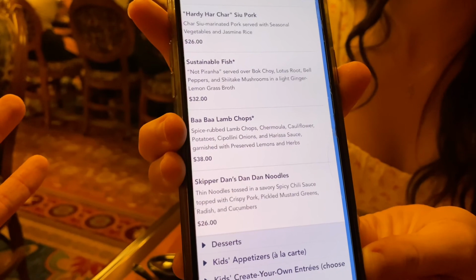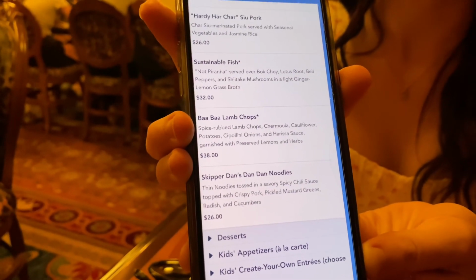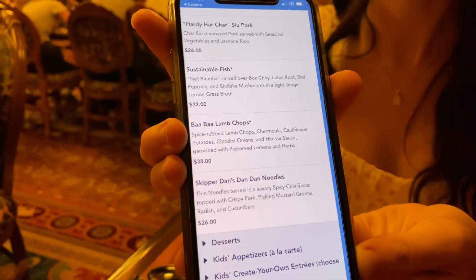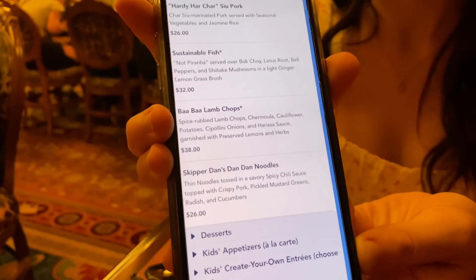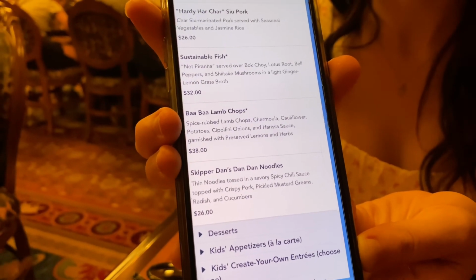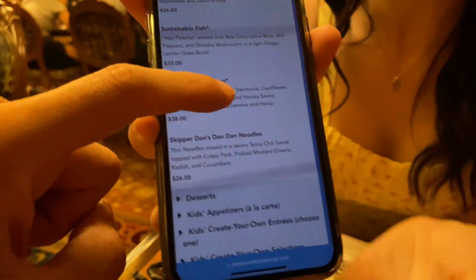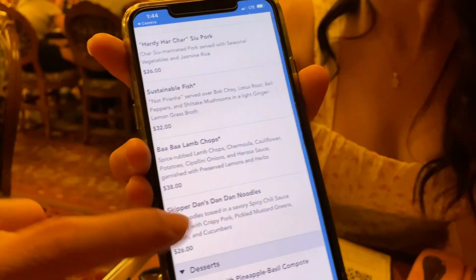The Baa Baa Lamb Chops are spiced up lamb chops, chirimoya cauliflower potatoes, Cipollini onions, harissa sauce garnished with preserved lemons and herbs, and then your Skipper Dan Dan noodles are thin noodles tossed in a savory, spicy chili sauce topped with crispy pork, pickled mustard greens, radish, and cucumbers. I know. And then your desserts.